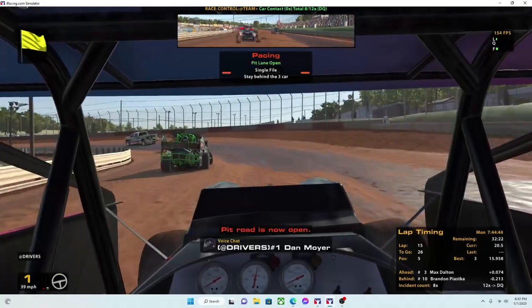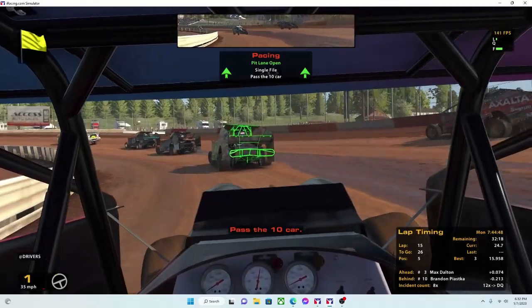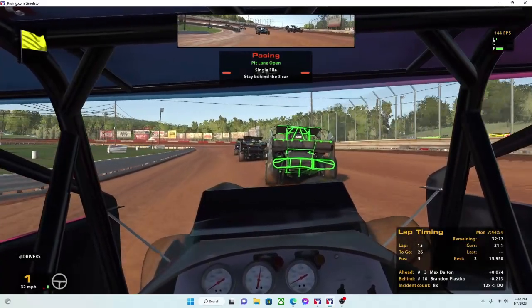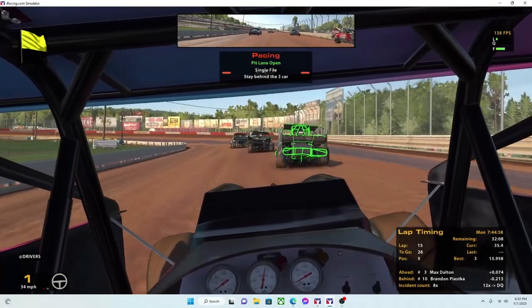Oh, wow. My pit road is now open behind me. I bumped that wall a little bit. I've got 8 out of 10. One more, and I'm disqualified as well. It's been sloppy. Wow. Not even my fault.